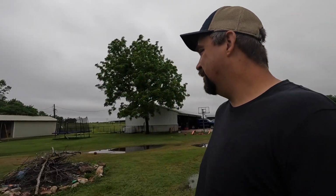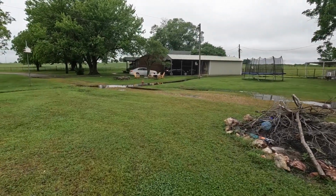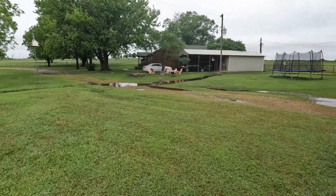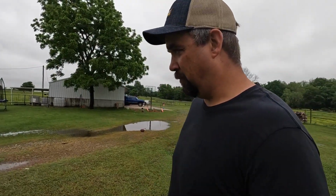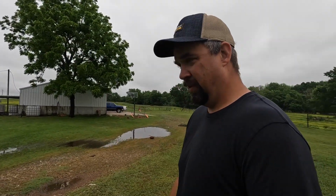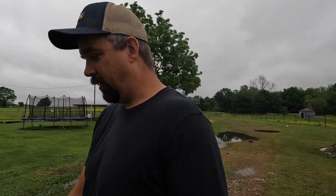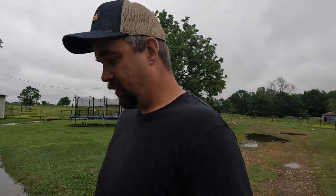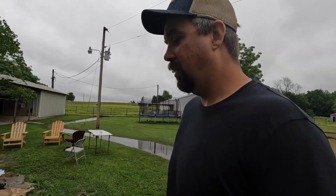All right, so you can see I've got a lot of water in the yard. I need to do some trimming and stuff. I mowed last night, luckily, because I would not be able to mow today. But I'm gonna go out and do some weed eating. You can kind of do that whenever it's wet. And then I have another project I'm gonna show you guys.